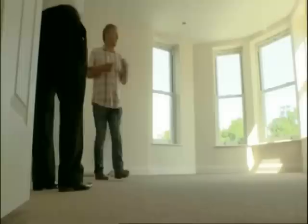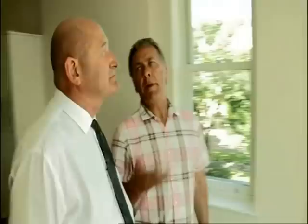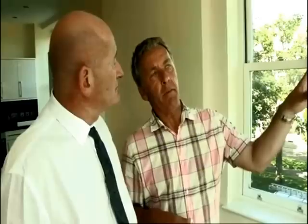Yeah, certainly, John. Do you remember when we originally started here, the conservation officer just wanted us to literally put new timber ones in or repair what we had, which is impossible because when we opened this up, it was so rotten, it was untrue. So we got a company to make them up, but make them up in an exact identical design looking from the outside. Whoever buys these is just going to reap the benefits of it because the heat retention is amazing.